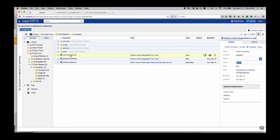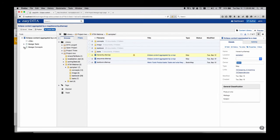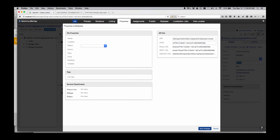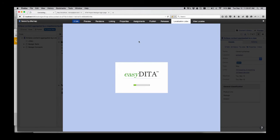So I'm coming in here and I'm going to pop open my map, and the DITA people will recognize our garage tasks and concepts from the DITA Open Toolkit. So this is some good old classic content. I'm now going to jump into our localization and start a new localization job.